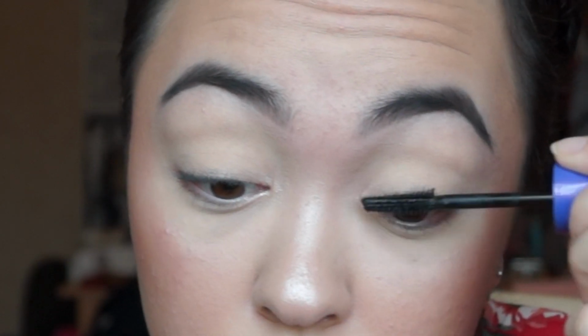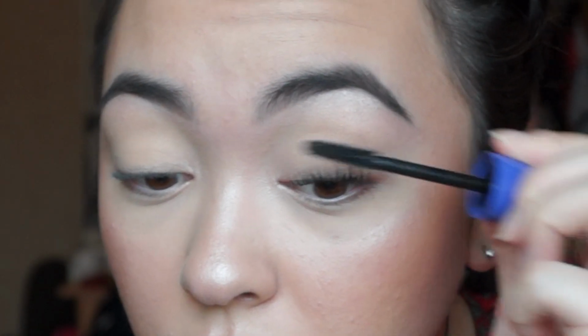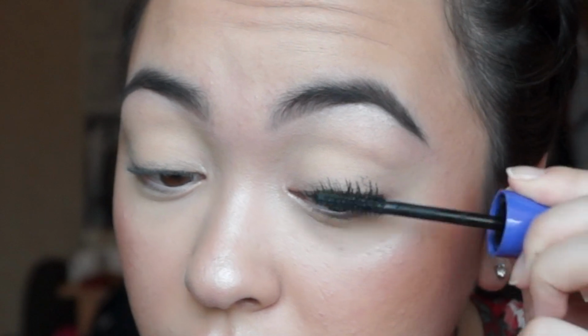It's a big brush, so hopefully I don't mess up too bad. With my lashes on this side, they go towards there, so I have to kind of like flake it out. I can already feel mascara on my eyelid. So now I'm just going to do a curved layer, because I don't want it to dry on me, and I feel like I have to use it while it's wet. So this one kind of separates.